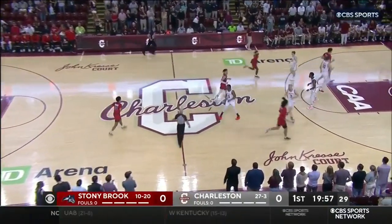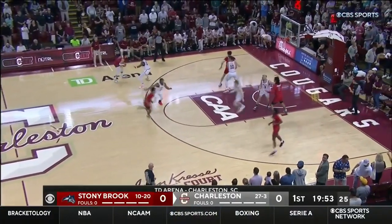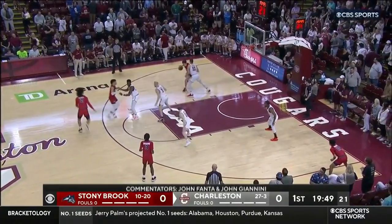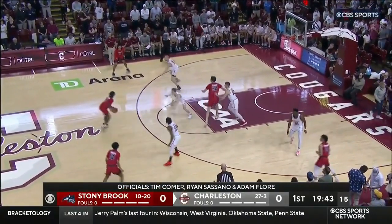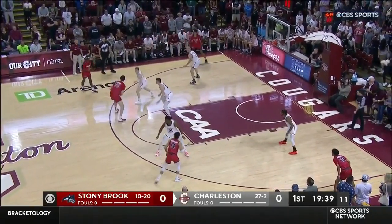Stony Brook in the road red, Charleston in the home whites. Our officials, Tim Comer, Ryan Sassano, and Adam Floor. Right into Fitzmaurice in one-on-one coverage by Charleston. Ante Berzovic gets the defensive assignment this afternoon and was all over it. Walled up, didn't let Fitzmaurice anywhere near the basket.